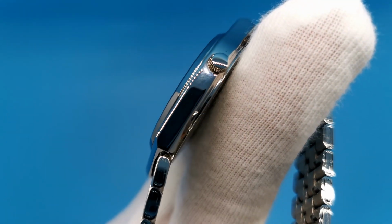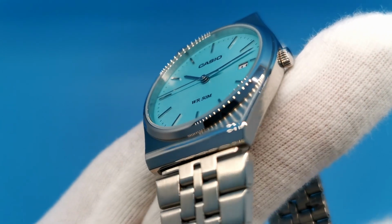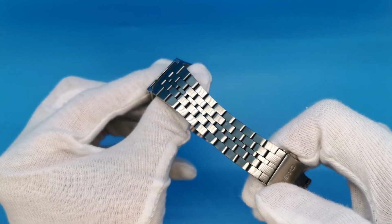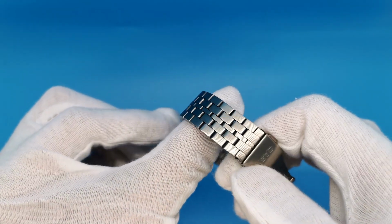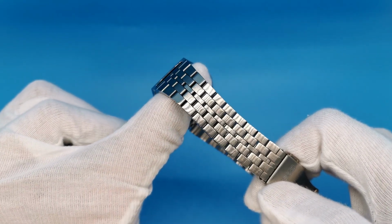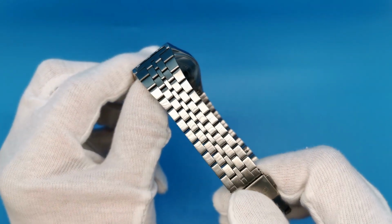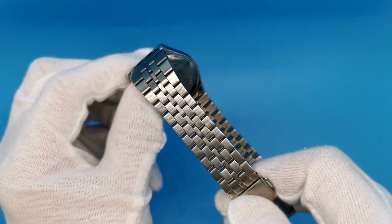The sides of this watch and upper lugs are completely polished too, which gives the watch plenty of flash when it meets the light. The main downside of this whole watch is the bracelet, as this is your standard folded links bracelet that we usually see from Casio. It features a completely brushed finish and is an absolute pain in the arse to size. This one is definitely a hair nipper.